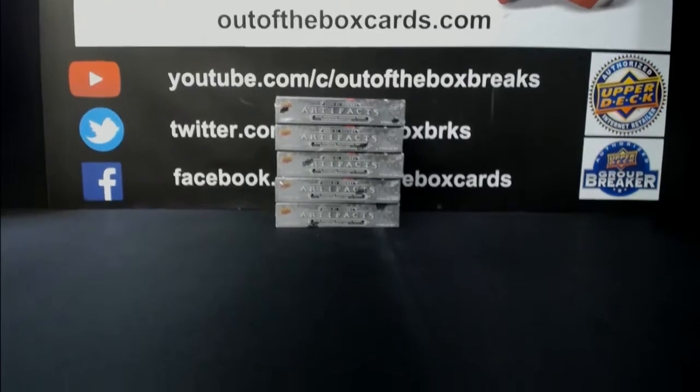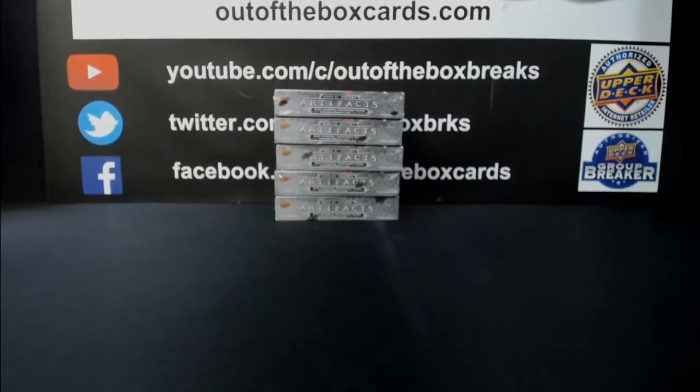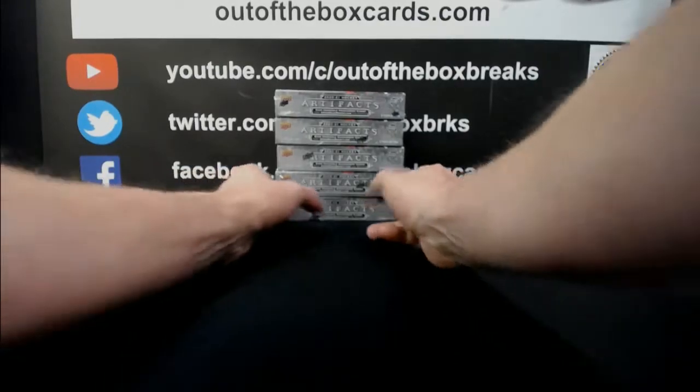Welcome everybody to Break 8819. This is our 2021 Artifacts Half Case Break Team Buy. This is part two.